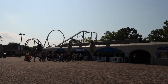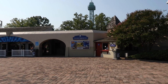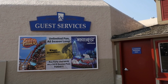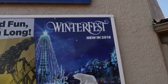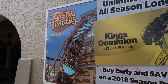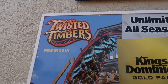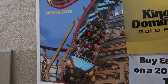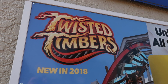Here's something very interesting, guys. Right over here by guest services, we have some information for the new attractions that were announced for the 2018 season. One of them being Winterfest, so they are going to have a holiday type of event in the park, and again, that is Winterfest here at King's Dominion. And the other attraction is an actual roller coaster, or at least an RMC revamp of Hurler, and it is Twisted Timbers. It's going to be opening for the 2018 season, and wow, does that look good.